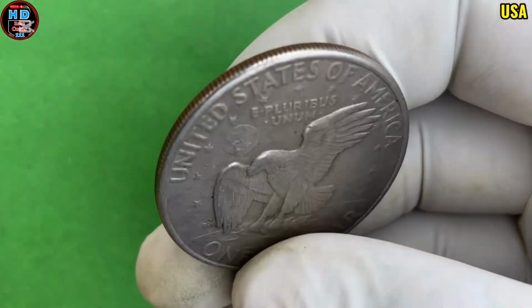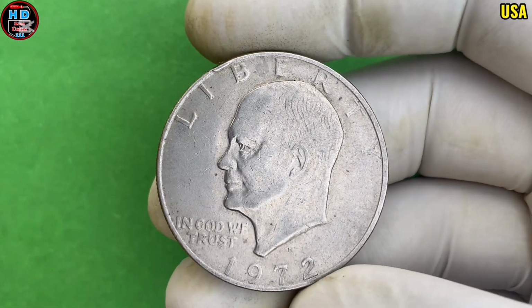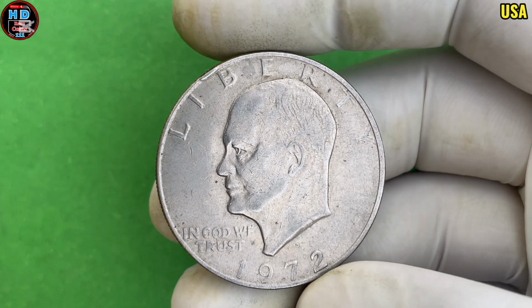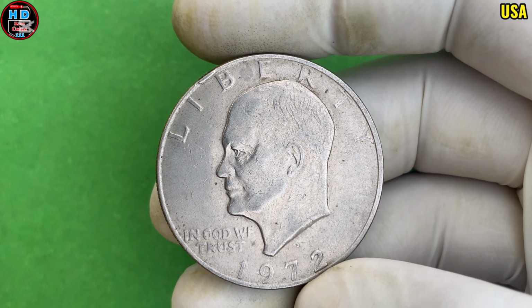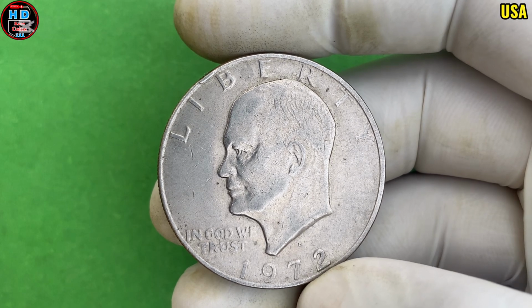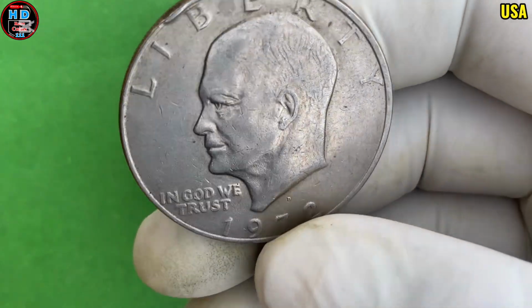Some rare varieties and high-grade examples have commanded 6-figure prices at auction. Among all Eisenhower dollars, the 1972 Philadelphia Mint version is particularly famous due to its 3 distinct varieties.